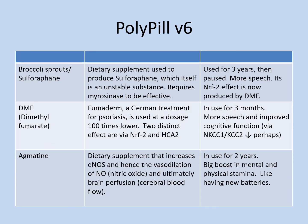Broccoli sprout powder, which is supposed to produce sulforaphane in the presence of this enzyme called myrosinase. We used this for 3 years. It does produce more speech, at least initially in the beginning. The effect did fade. Some people just counter this by increasing the dosage. But I think that DMF is actually a much better option.